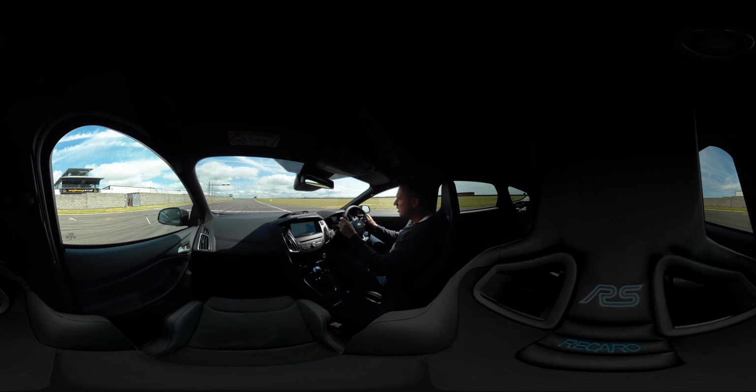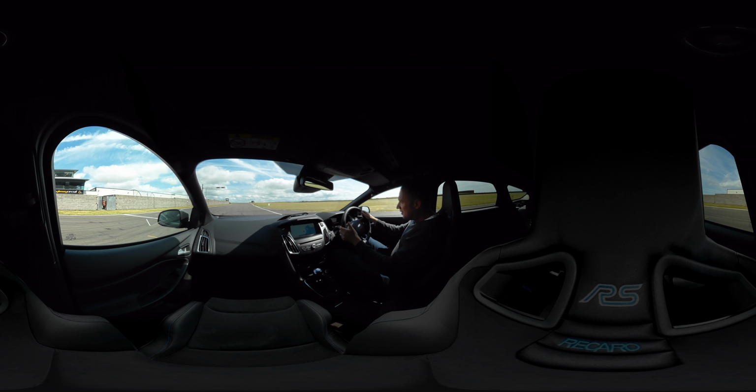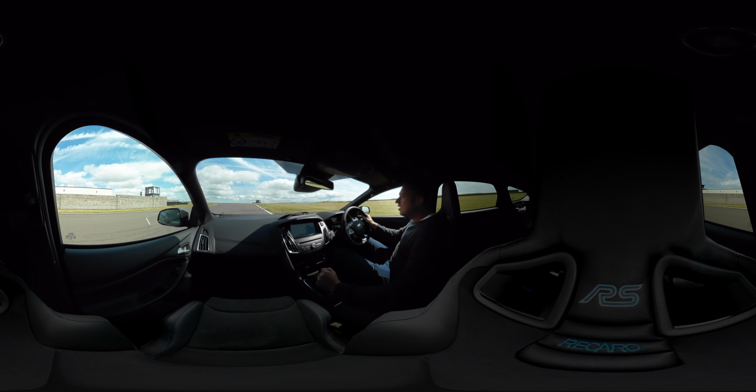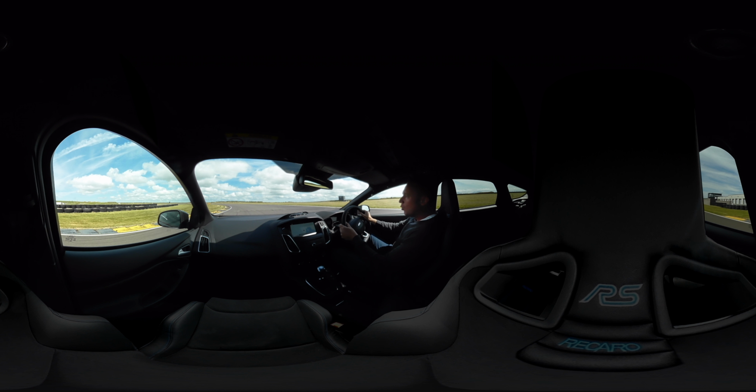Here we go, first gear, hard on the gas. It holds it at 5,000, off the clutch. We are away just so fast. It is a rapid start. Up into third for turn one.